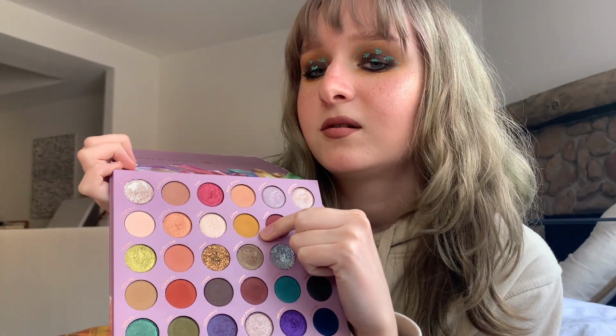So for use this isn't great, but I was just focusing on the other shades this month, so this one was put on the back burner, but hopefully this upcoming month I get to use it a little more.